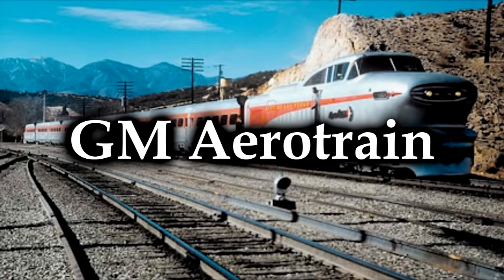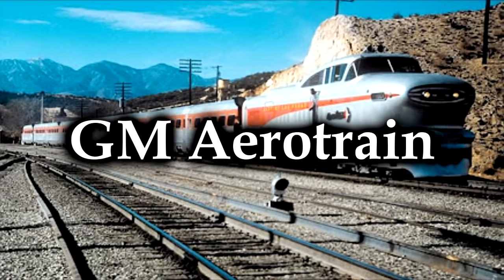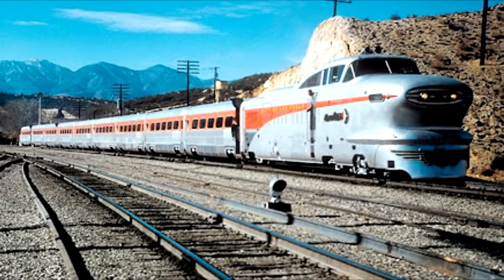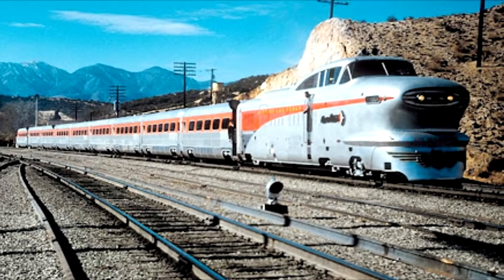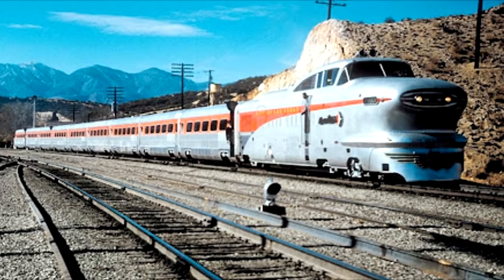No problem at all. The General Motors Aero Train. Okay, I should probably give this thing a bit of context, because, let's talk about the elephant in the room here. Boy, howdy, is that a weird-looking train.